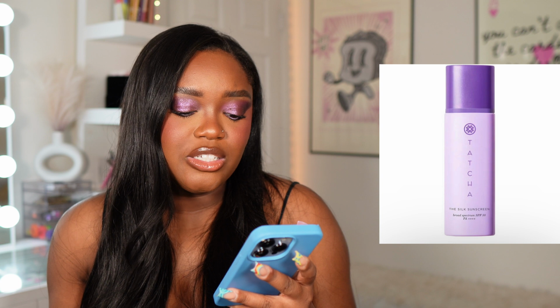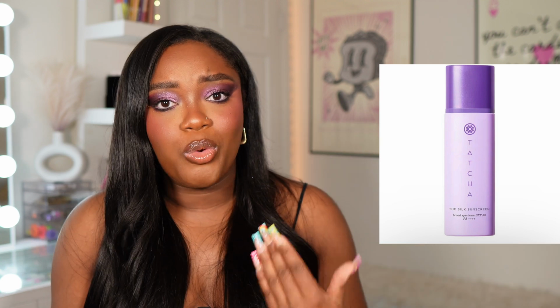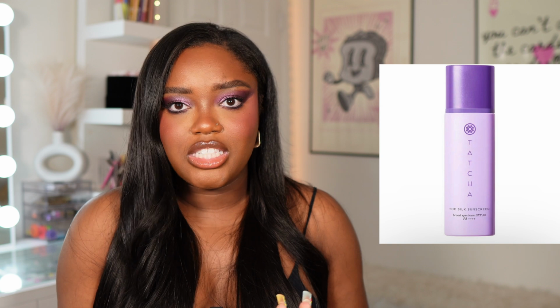Tatcha just came out with the Silk Sunscreen. This has SPF 50 in it, so if you're a fan of Tatcha, we have a new Tatcha product. I really haven't tried a lot from Tatcha. I feel like the price point is a little bit too expensive. I'm gonna pass on this. I just got the new NYX sunscreen. I feel like I'm pretty set on sunscreens right now. I have a lot that I'm working through. I don't really need to add another one to my collection.